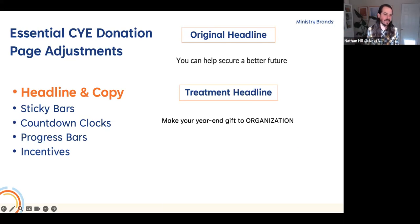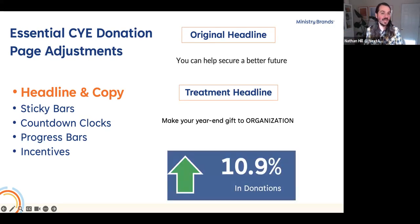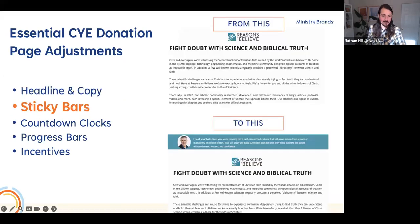We want to align all of that messaging. In this case, it led to a 10% increase in donations, and a 10% increase in donations on the donation page can happen real quick in terms of giving and revenue. You can use things like sticky bars even on your donation page.